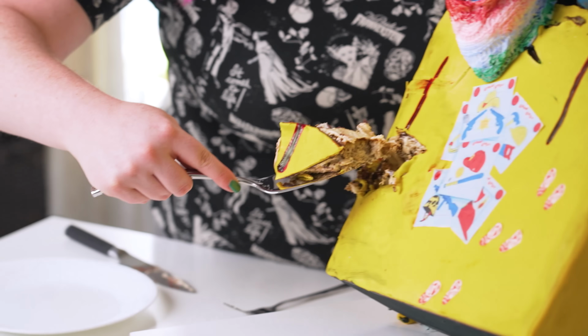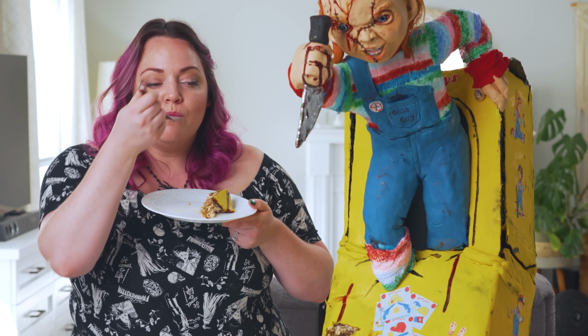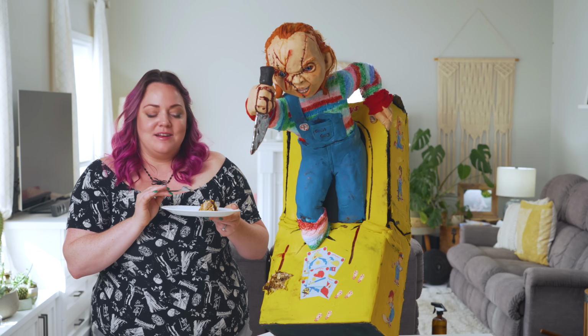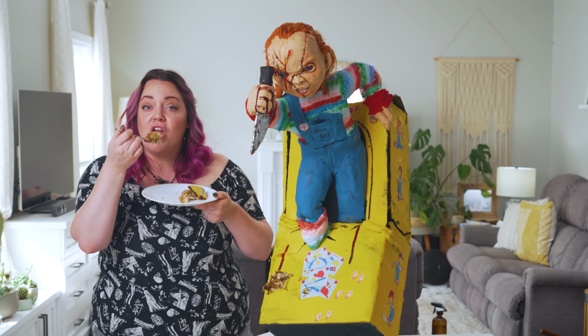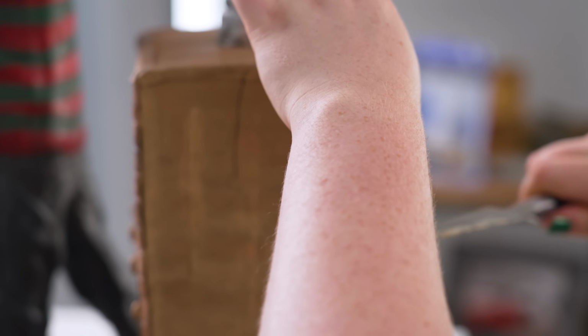This one is a banana cake with a caramel buttercream, and I don't know where to cut. There we go, okay. I think I just happened to hit board. I've got to admit, I've never had a banana cake. Like banana bread, yes, banana cake, no. Kind of like banana bread, but more cakey than bread-like, with a nice sweet buttercream. It's really good.